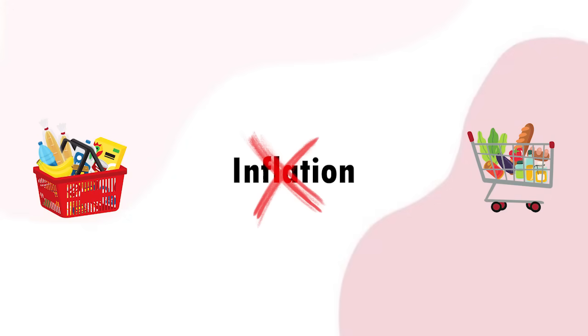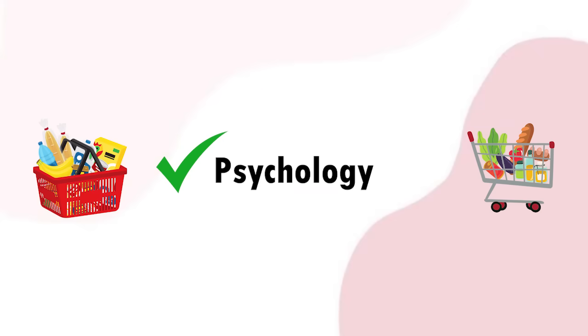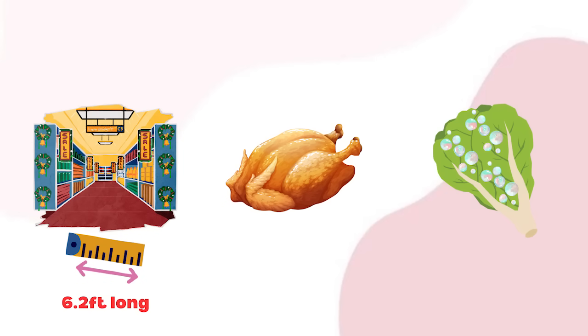Ladies and gentlemen, after hours of my own personal research, I have come to the conclusion that the number one thing that is driving up the cost of your grocery bill is not inflation or supply chains, but it is psychology. You see, there is so much psychology that goes into your grocery shopping experience, from the aisle length to the rotisserie chicken placement to the wet lettuce.